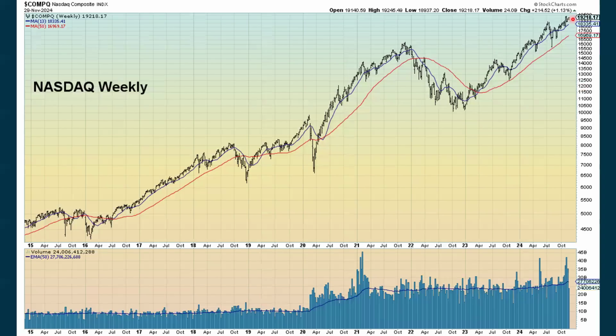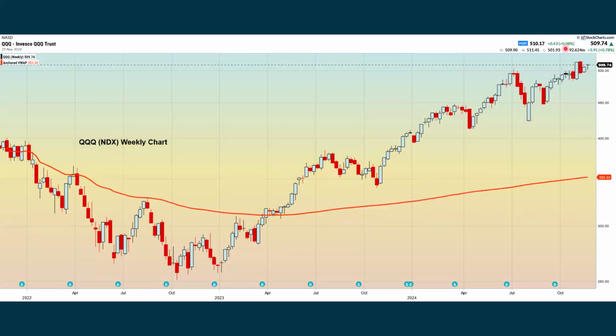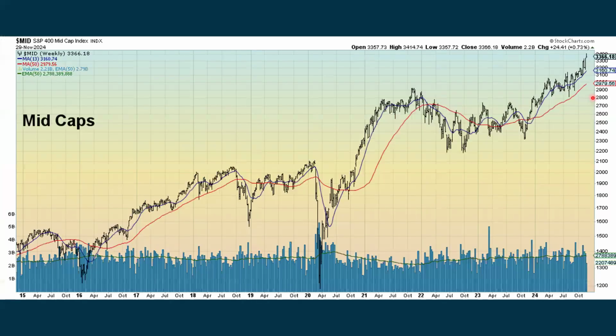The Nasdaq not at an all-time high, but still looking pretty solid there as well. The Nasdaq 100 also not an all-time high, but still in a pretty solid uptrend. Here's the QQQs. They were up 0.78%. We want to keep an eye on this because sometimes when you open and close right at about the same point in candlestick charting, that's called a doji. And you can see back here, as we got into July, we saw kind of a doji here before we declined. But then there's been other dojis along the way, and we just kept going in the same direction. So we don't want to read too much into that.